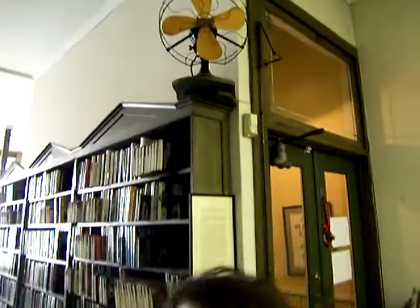A lot of neat little vintage details. You'll see that beautiful fan up there, which, you know, is an antique. It's kind of cool to look at.